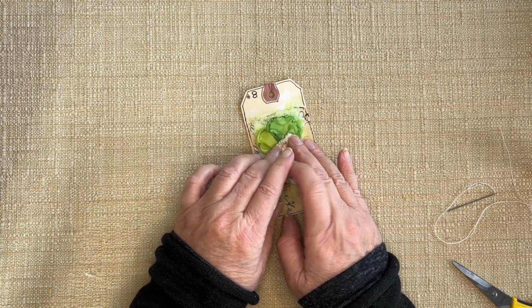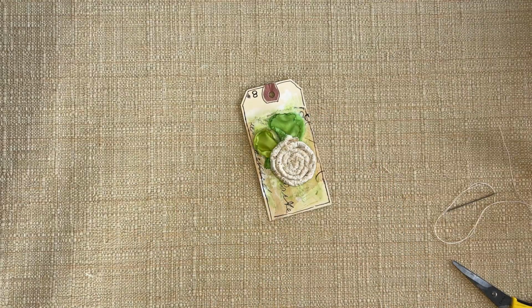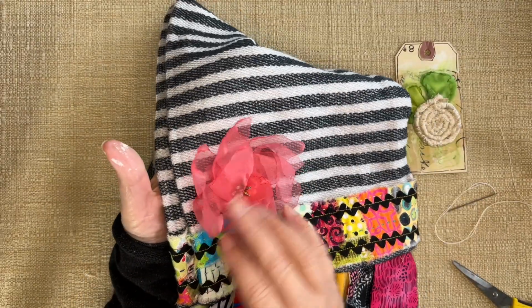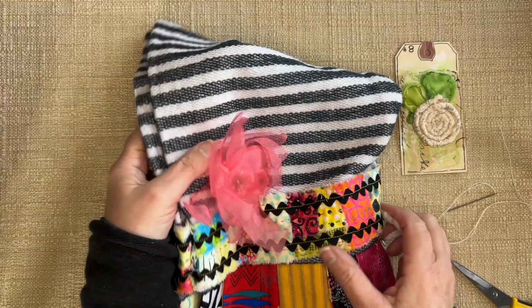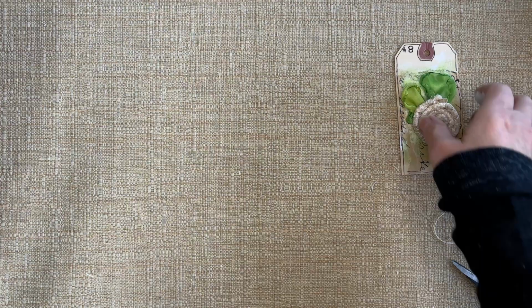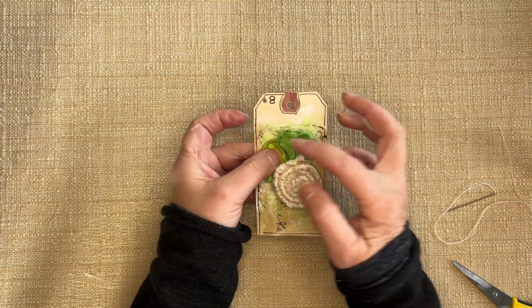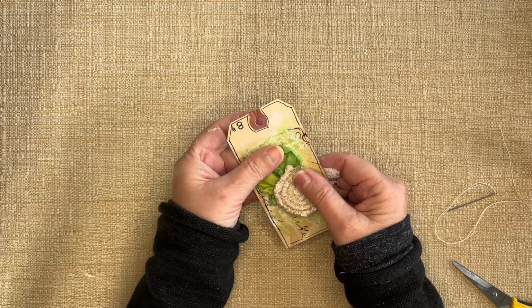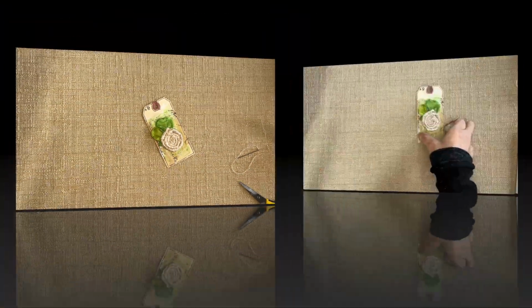Now, this is the same technique as this flower that I put on my scarf last week. A couple people asked me to show how to make this, so I am going to do that in a couple days, maybe. I'll show you how to do that. That's what these little faux leaves are. So I'm just going to glue that down, and I'll come back and show you what I wrote on the back.